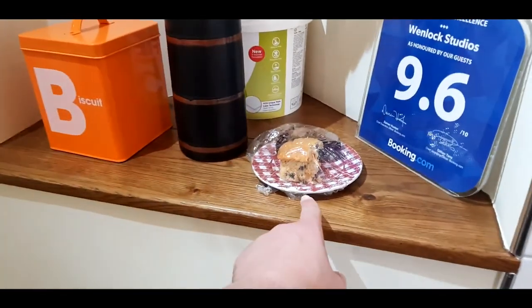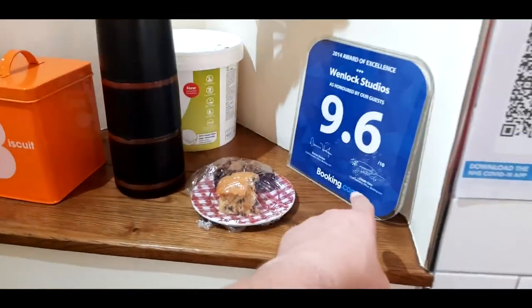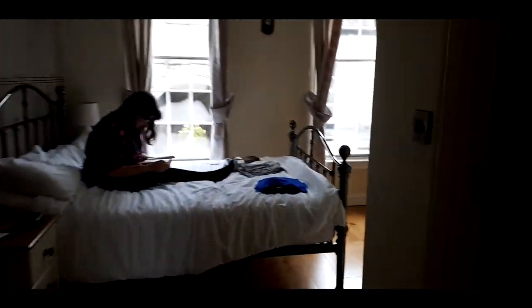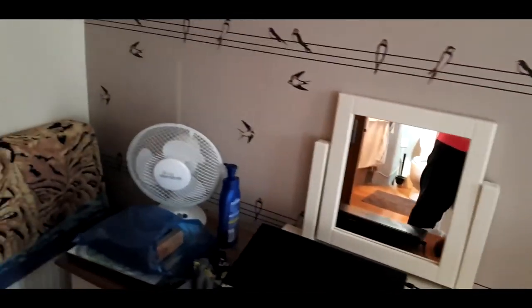TV in the kitchen. The owner kindly left us some cake, and you can see the rating there from booking.com. We head over here into the bedroom. Bathroom, pretty self-explanatory really. And here's the bedroom. Nice desk area there. Turn the light on, the light switches behind the door.